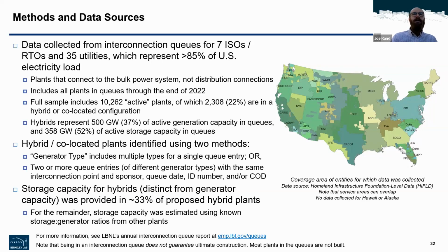If you're not familiar with interconnection queues, basically these data represent the set of power plants that have submitted requests to connect to the electric grid, but are not yet built. So these are plants that are undergoing a series of interconnection studies to understand the impact of injecting new capacity in the grid and to establish what upgrades would be needed to connect those plants to the grid.